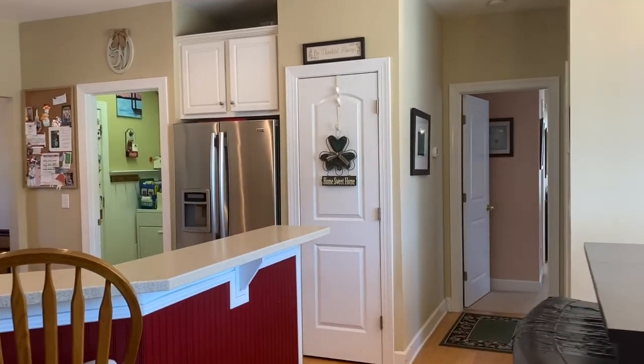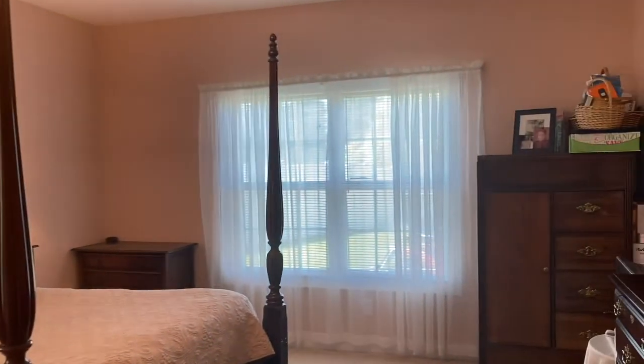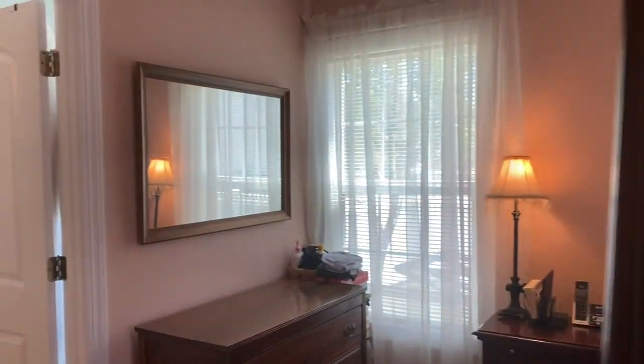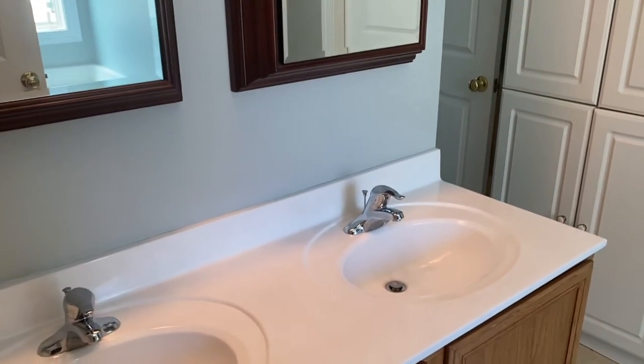This property has the master bedroom located on the first floor. We'll take a look at that. Generous size master bedroom. And now the master bathroom. Double vanity. Walk-in shower and beautiful garden tub.